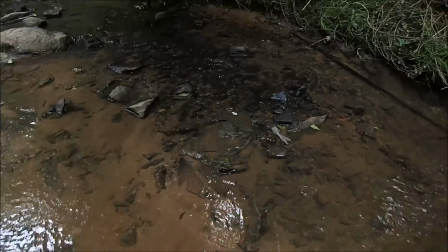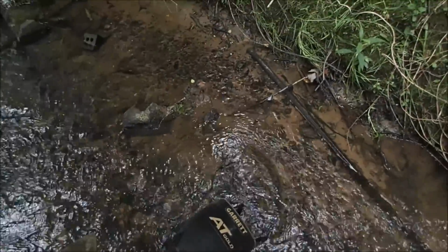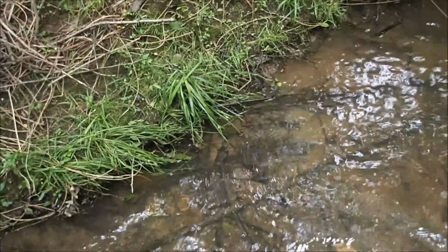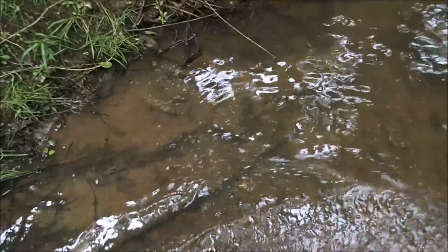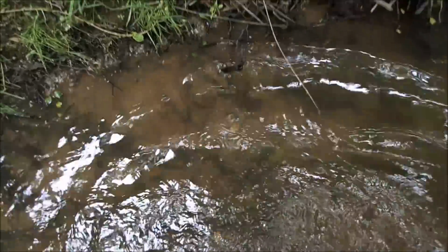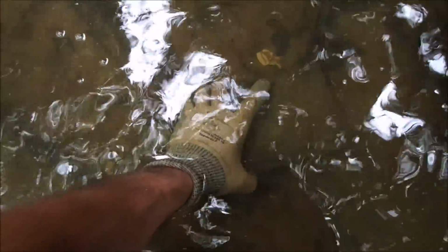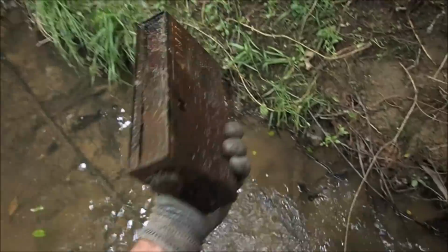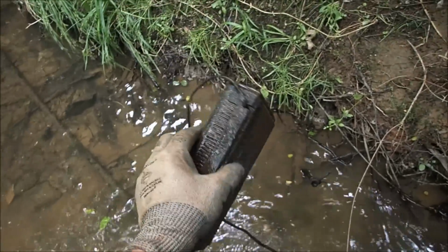As you can see, there's even a lot of tires. This is an old tire right here that's buried. And they actually give a signal just like a shell. So he'll fool me a little bit. And you see a bunch of mashed up cans. There's one there. I wonder what this little box is. Any idea? Let's check it out. Car stereo. I guess that's a cassette player, actually.